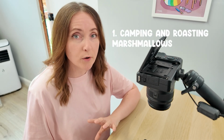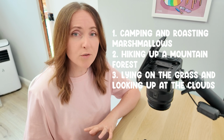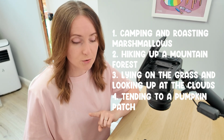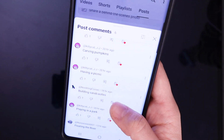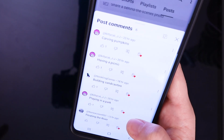So I posted 4 options for you to choose from, and also asked you guys to come up with your own suggestions. So the options were camping and roasting marshmallows, hiking up a mountain forest, lying on the grass and looking up at the clouds, or tending to a pumpkin patch. You guys made some awesome suggestions as well. Building, planting a garden or vegetable patch, carving pumpkins, having a picnic, building sandcastles, playing in the park, or floating in the river.